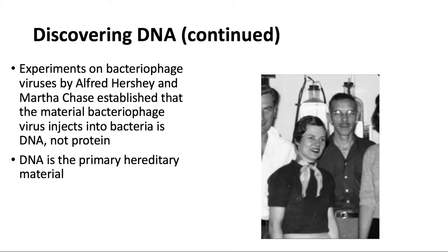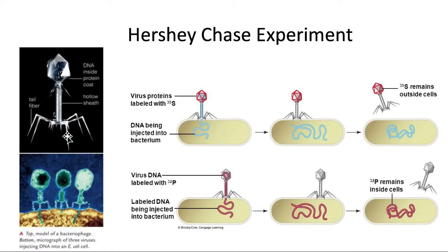Later on, other scientists helped further our knowledge, and these scientists are Alfred Hershey and Martha Chase, and they did some experiments involving bacteriophages. Bacteriophages are these viruses that look super, super creepy, but don't worry, they only infect bacteria. And in a nutshell, viruses can't reproduce on their own, so they infect other cells and use those other cells as virus factories to make more copies of themselves. And the bacteriophage does this by infecting bacteria. And basically, Hershey and Chase wanted to find out what is the material that viruses put into bacteria that they use to then make copies of themselves.